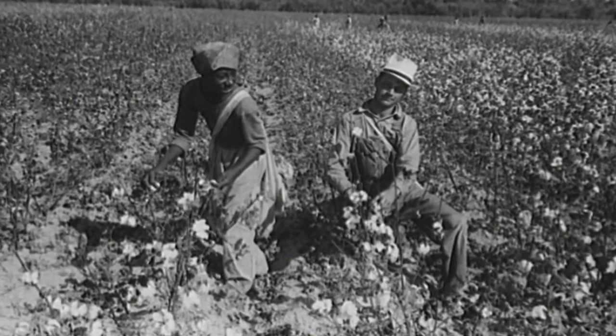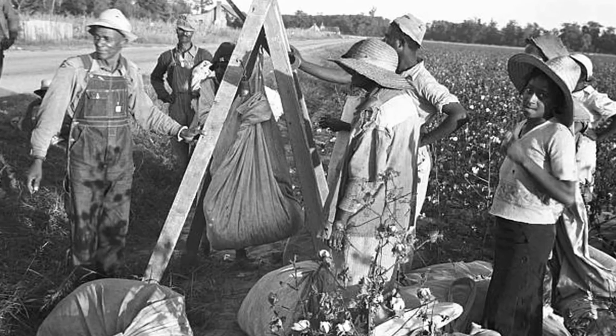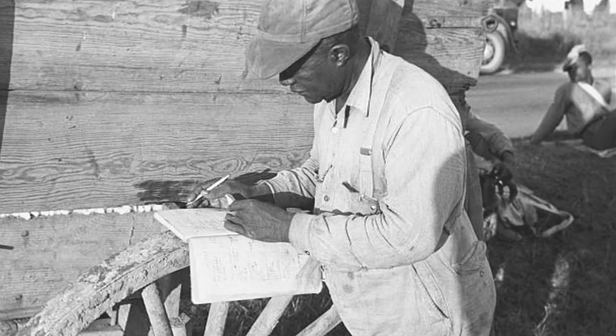When factories in the north started to lure workers away from the farm by offering higher wages, plantation owners started building better tenant houses to try and keep their most valuable workers on the farm.